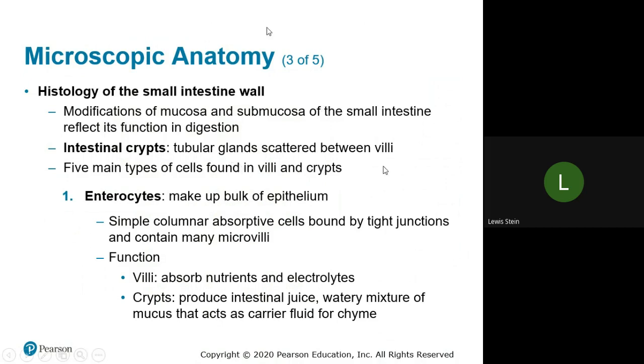Between the villi, there are 5 main types of cells that are found there. The enterocytes, the main epithelium, simple columnar. Again, just like the stomach, a lot of tight junctions because you don't want stuff slipping between the cracks, because that really damages things. You have potentially caustic substances getting through. It's protective in there. So the design is such that it's limiting in that. So they absorb nutrients and electrolytes. I'll buy that. The crypts play a role. That's where you find a lot of additional exocrine glandular structures that are watery, have a certain amount of mucus.